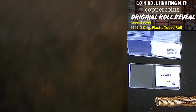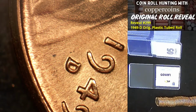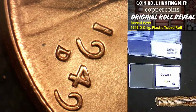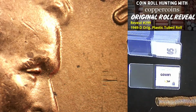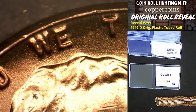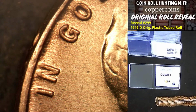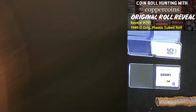Turn it around and see if I can see anything on the bottom side of that serif. No, nothing there. Nothing under the eyelid. And nothing on Liberty. Let's check the other side of this one.